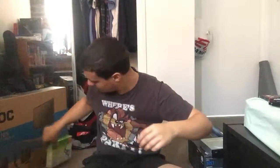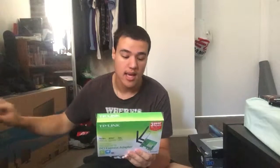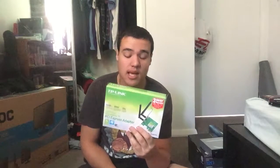Oh, actually, this thing, I thought I'd show as well. This is a wireless network adapter. So what this does is this plugs into your computer tower, and essentially what it does is it basically tells your computer there's no need to run off like a wired connection. You can run off wireless, which I think is actually pretty clever.